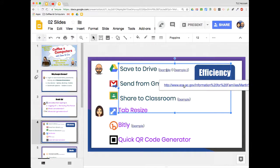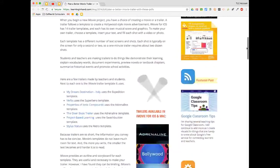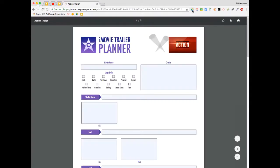As an example, let's say that I found this awesome set of PDFs that I want to quickly save, and I want them in my Drive so I can share them. I can open up anything, and it could be the website itself, or it could be a PDF that I open. By clicking on the Save to Drive icon, it automatically saves it to my Drive.